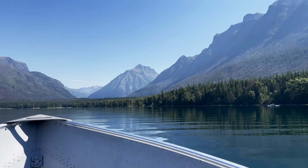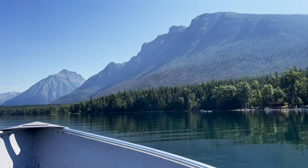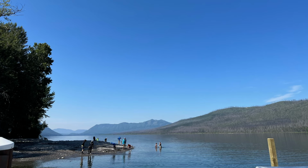Next up is to go out on Lake McDonald. We're staying at the Lake McDonald Lodge tonight, but there are a lot of ways you can access this beautiful Lake McDonald. It's a really big, beautiful lake. It's very clear, it's very calm, and it's a great way to get away from crowds. I haven't noticed that Glacier is incredibly crowded, but I believe that when people go to national parks, they're trying to get some solace and connect with nature, and I think this is a great way to do it.